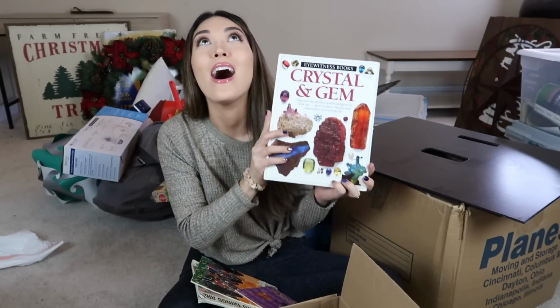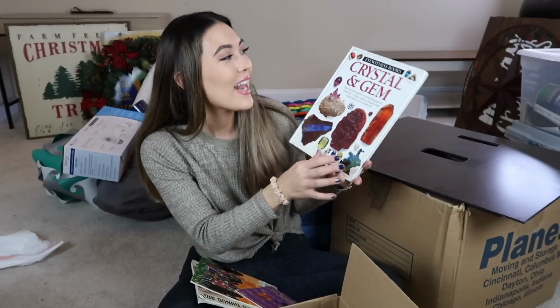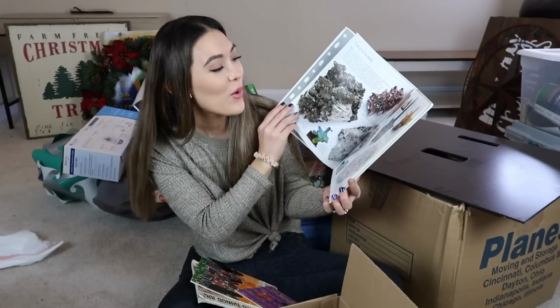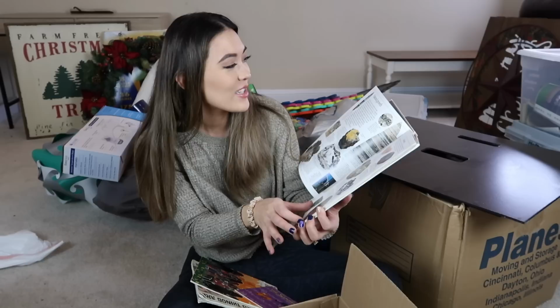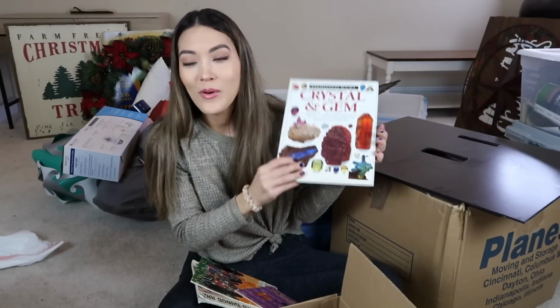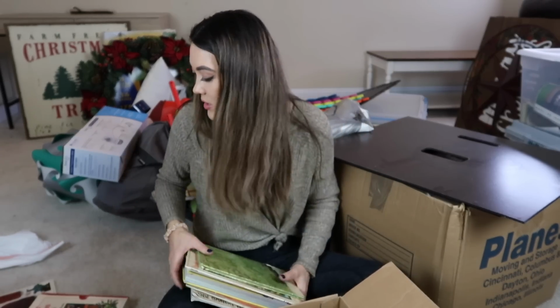I used to be obsessed with crystals and gems and different stones, and I remember sitting in my room probably when I was 7 or 8 years old and just looking through this book and learning about all the different crystals and rocks and stuff. Yeah, I'm gonna give this to my boys. These are all solid books that I'll add to my kids' book collection.